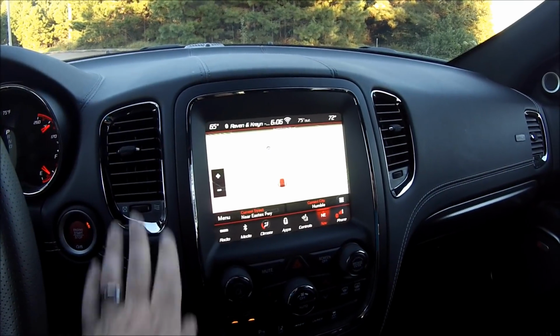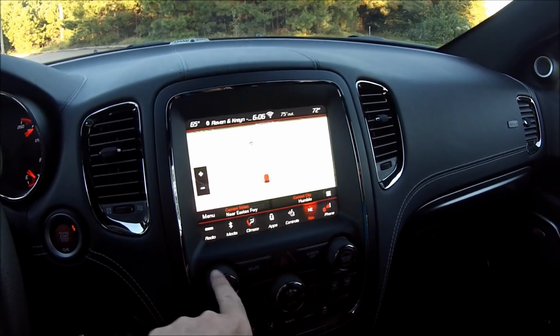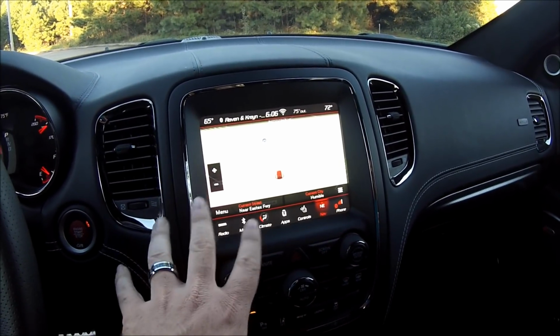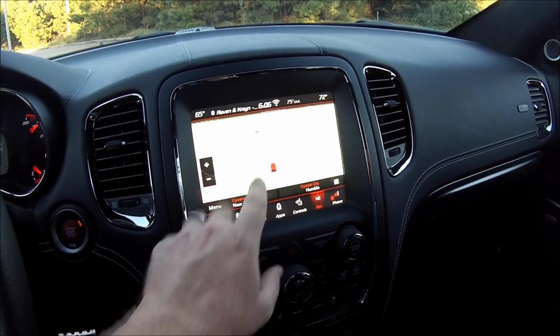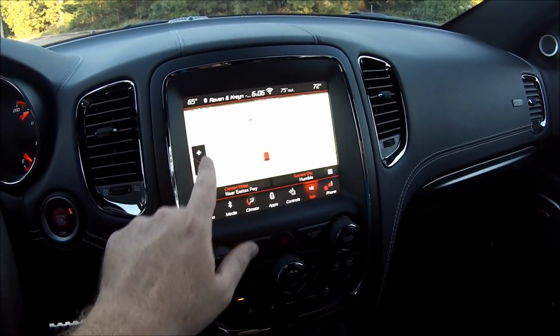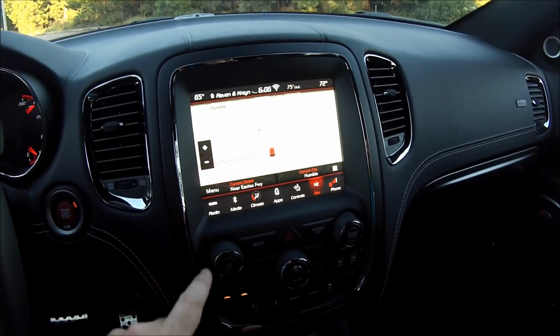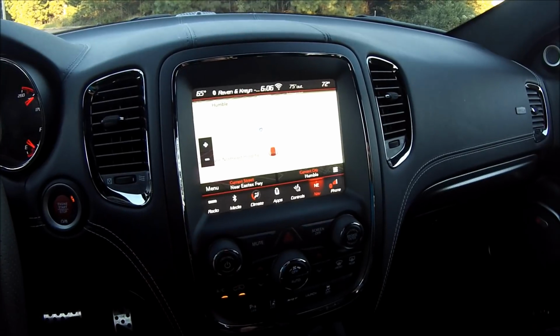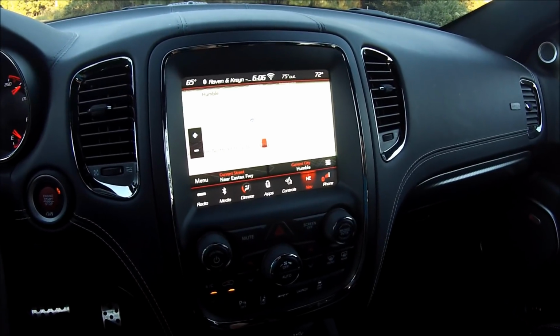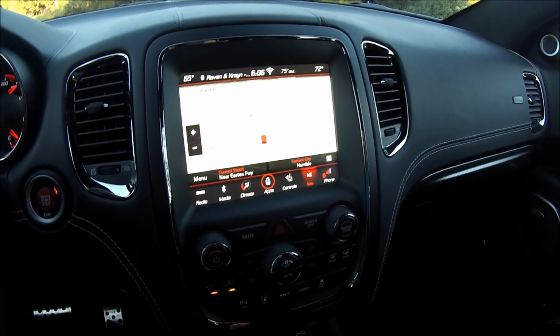Now, as with a lot of other high-end FCA products, this center console that we're looking at now is dominated by the 8.4-inch Uconnect touchscreen system. Now, this is Dodge's latest version of their Uconnect system, so the nav screen is a lot more updated, it looks a lot more modern, it feels a lot more modern, and above all, the touch responsiveness is far, far better.